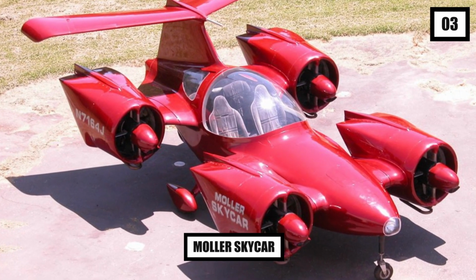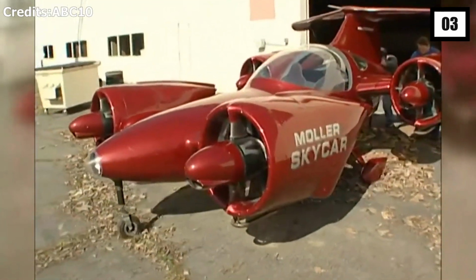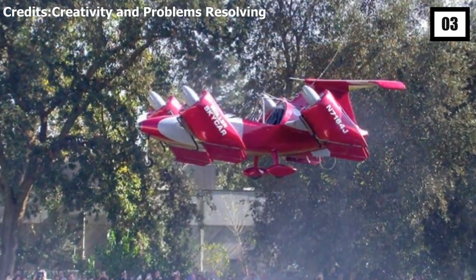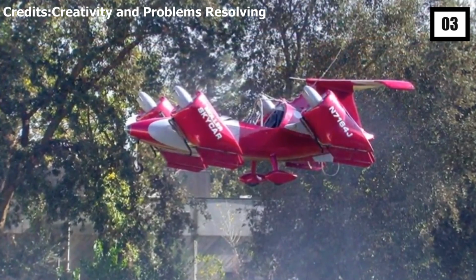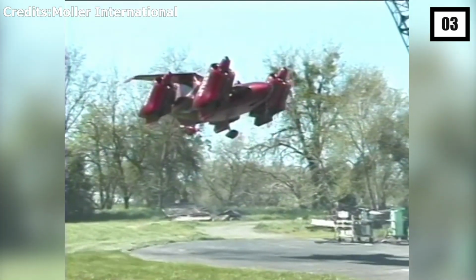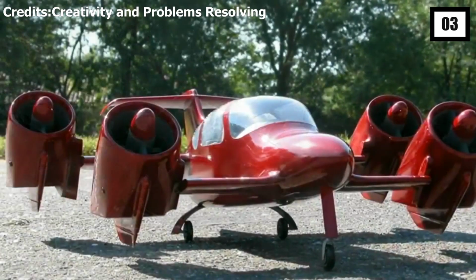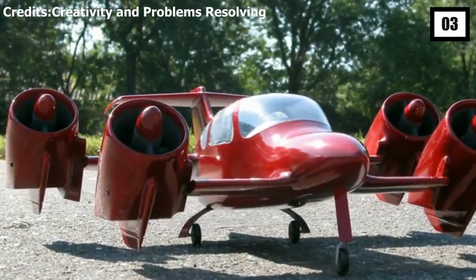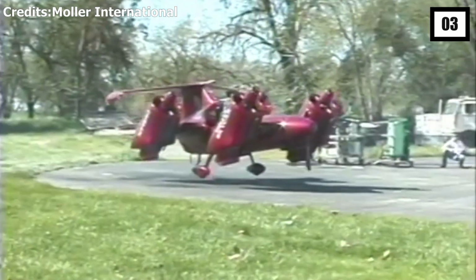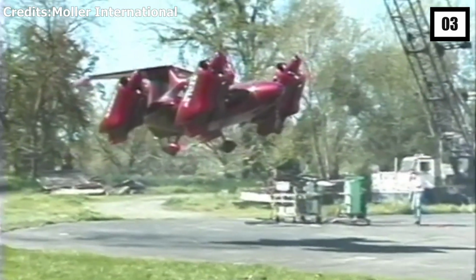Number 3. Mahler Skycar. The Mahler Skycar was constructed in the early 2000s. This automobile, however, is not fly legal yet, which means it's not FAA approved in its current state. And despite spending $150 million on development, Mahler's automobile is currently for sale on eBay for $5 million. Also, anyone interested in purchasing this vehicle should keep in mind that it has never really flown and has only hovered in the air while attached to a crane at a height of 15 feet.